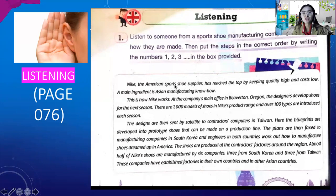Nike, the American sport shoe supplier, has reached the top by keeping quality high and costs low. The main ingredient is Asian manufacturing know-how. This is how Nike works. At the company's main office in Beaverton, Oregon, the designers develop shoes for the next season. There are 1,000 models of shoes in Nike's product range, and over 100 types are introduced each season. So imagine 1,000 models of shoes. The designs are then sent by satellite to contractors' computers in Taiwan. Here, the blueprints are developed into prototype shoes that can be made on a production line.